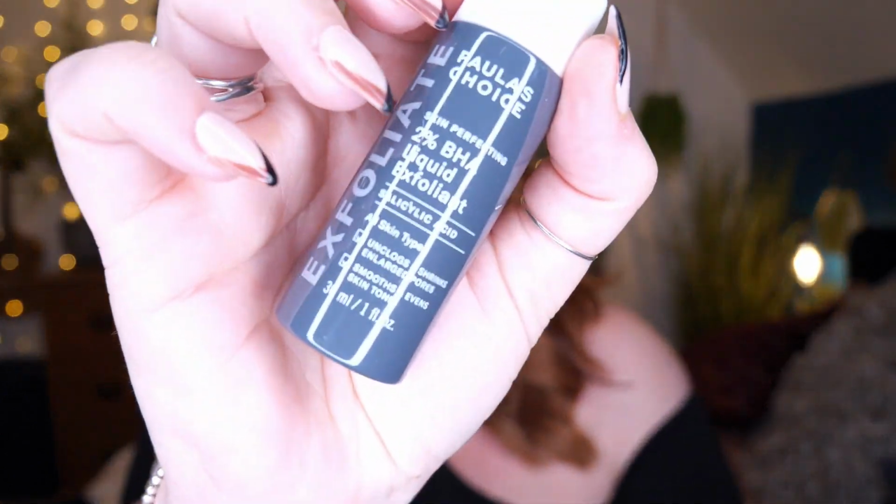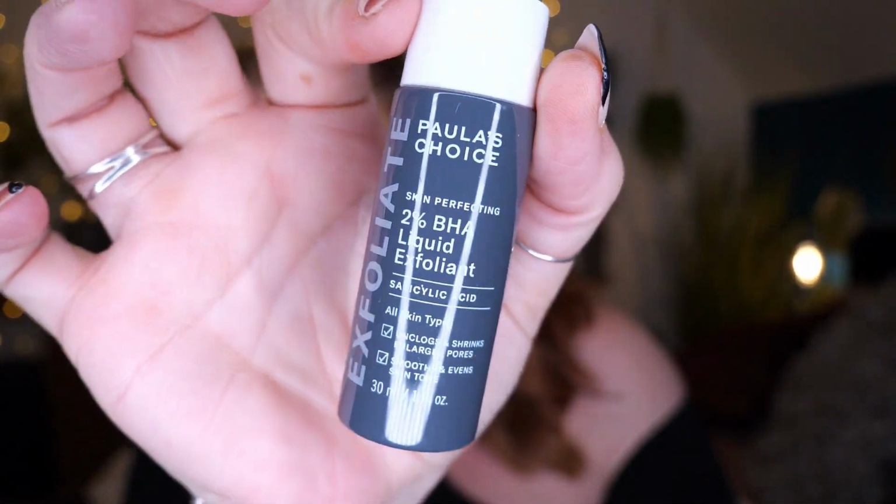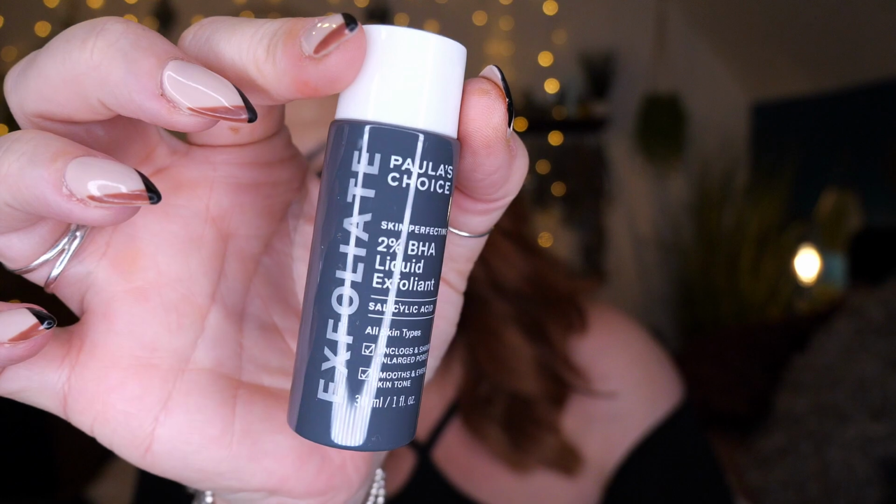So let's get on to showing you what's inside the Bestsellers edit. This is my very first beauty box from Space NK. Starting off with my current favourite product that I'm using daily. This is Paula's Choice 2% BHA liquid exfoliant, which is salicylic acid. It's for all skin types, unclogs and shrinks enlarged pores, smooths and evens skin tone. And we've got 30 mils here, so it's a little mini one.